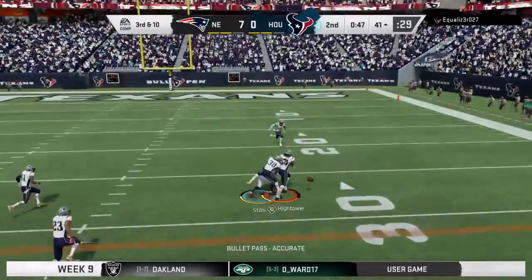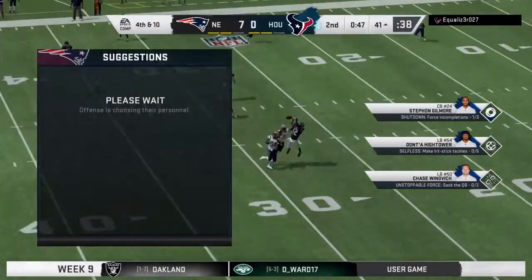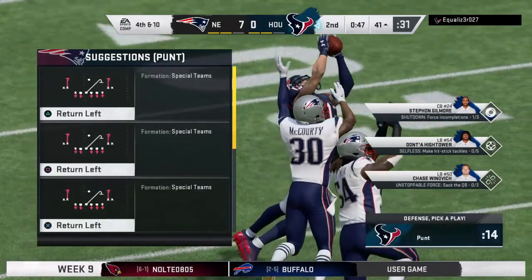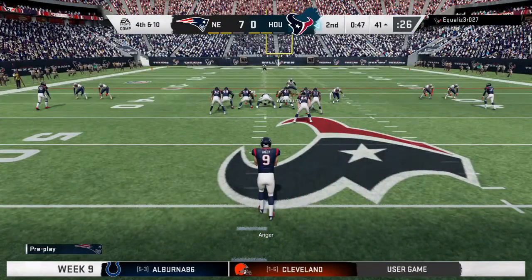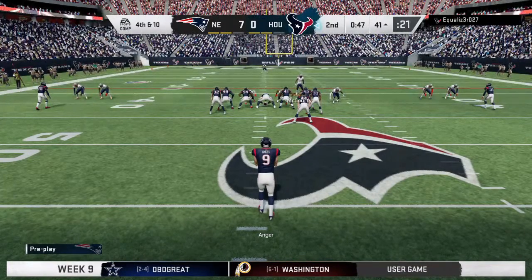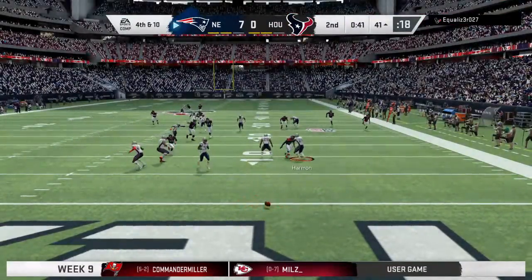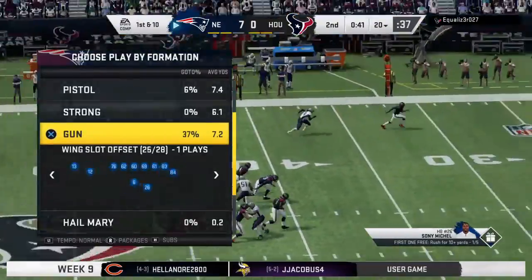Back to throw, Watson. And that will be incomplete. They went with the dime look that time on defense, just flooded the field with defensive backs, blanketed everyone, took away all the passing angles, thus the incompletion. On 4th down, here's Brian Anger now to kick this one away. And this is going to hit the goal line and continue on into the end zone for a touchback.